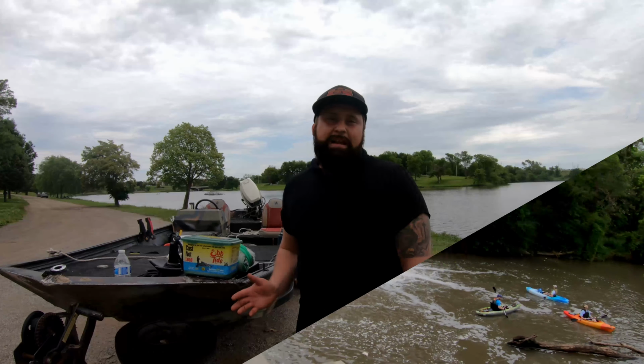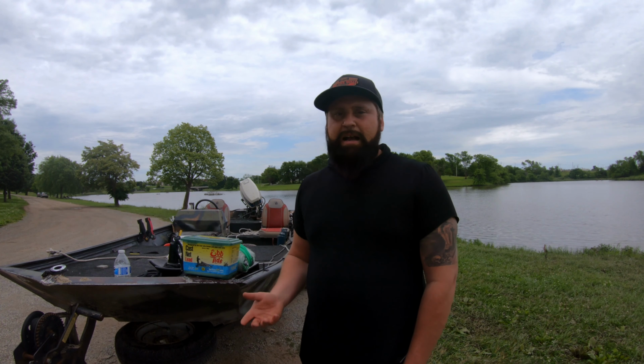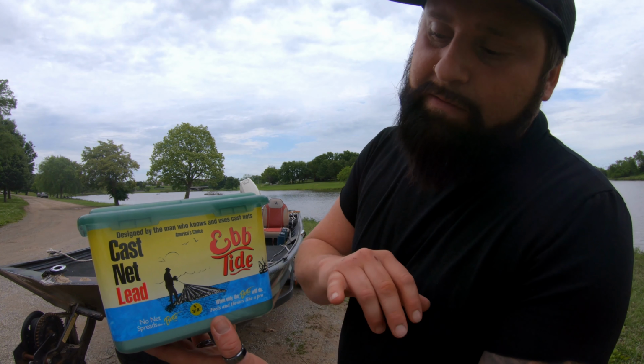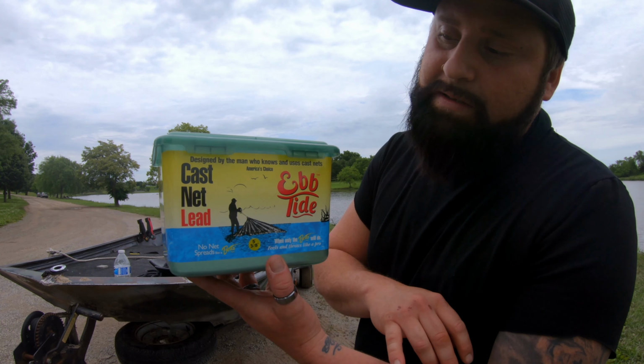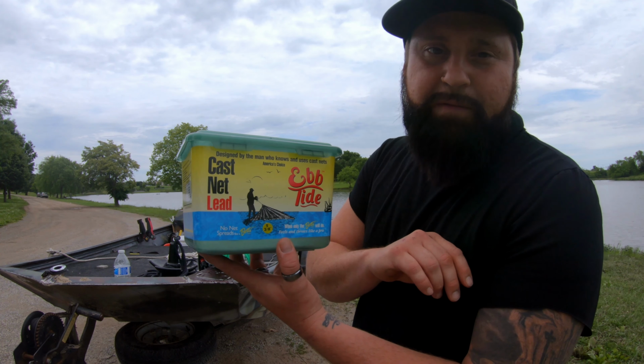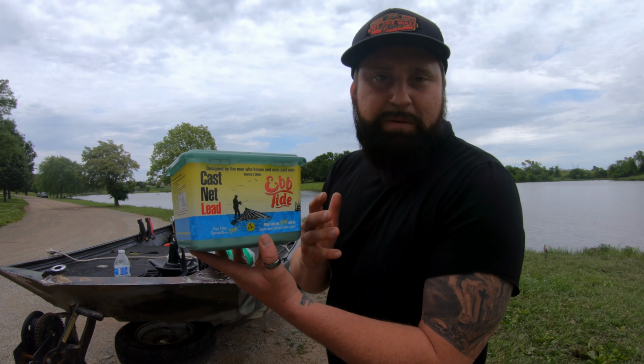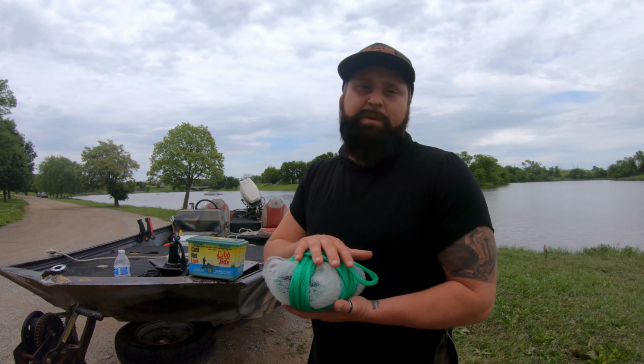The type of cast net we're going to use today, I just picked up at Bass Pro about 20 minutes ago. I went ahead and got this one, which is made by Betts, and it's called Ebb Tide. It's 5 foot in radius, and it actually has lead in there, so it's gonna be sinking a lot faster and hopefully catching us more bait fish and not having to throw the net 25 times. This is a 5 foot net.